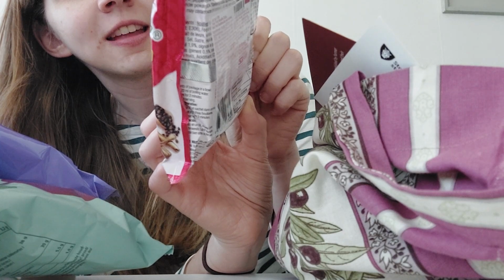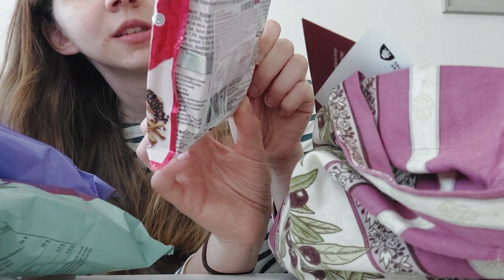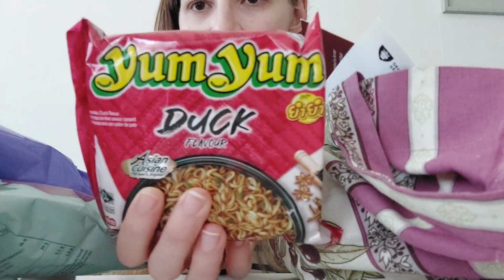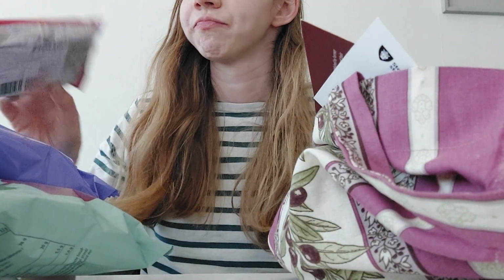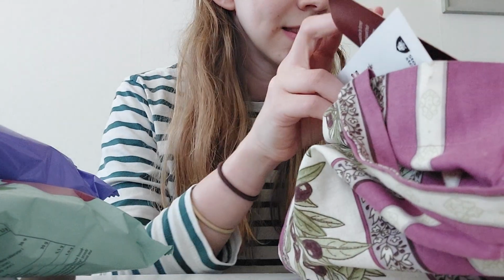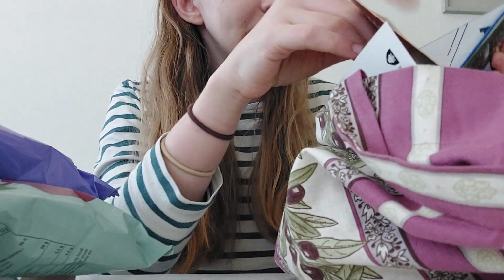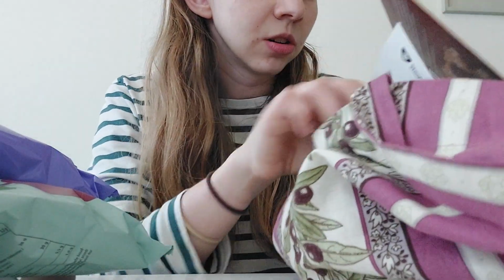Fideos instantáneos con sabor de pato. Instant noodles duck flavor. So, I don't know, I felt like getting that. It was the equivalent of like 80 cents, or not even that, 60 cents in American dollars terms.